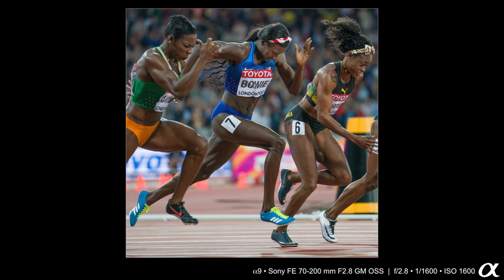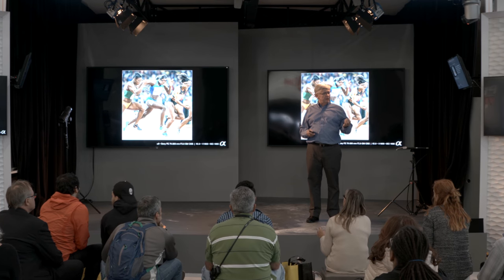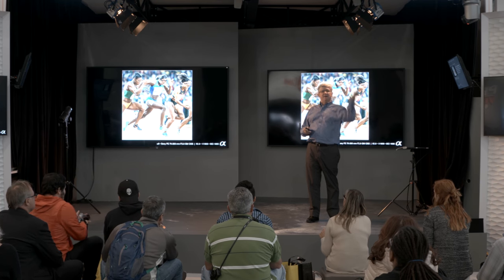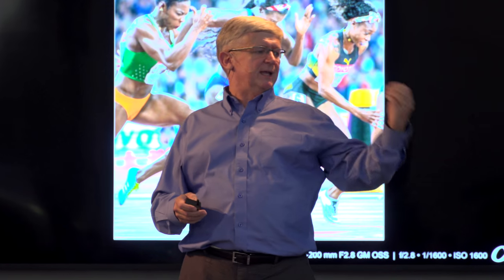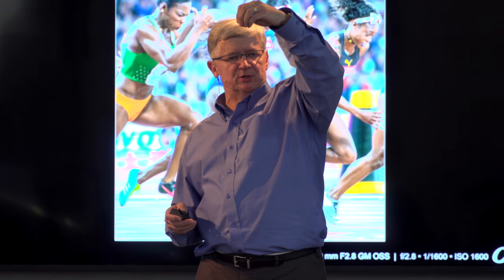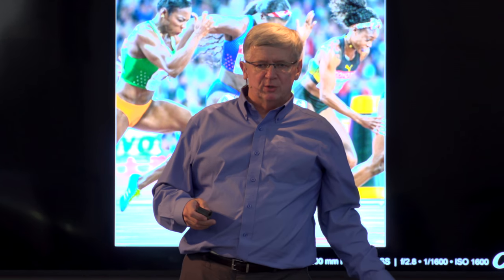The other places that this camera can go. The other thing that the A9 brings is the ability to go places where other cameras can't. At the start of a 100-meter dash, everybody has to be silent. You can't take a picture till after they've left the starting blocks. Well, I can actually start taking pictures when they're in the blocks, when they're out of the blocks, and in that first 10 meters, because my camera makes no noise.